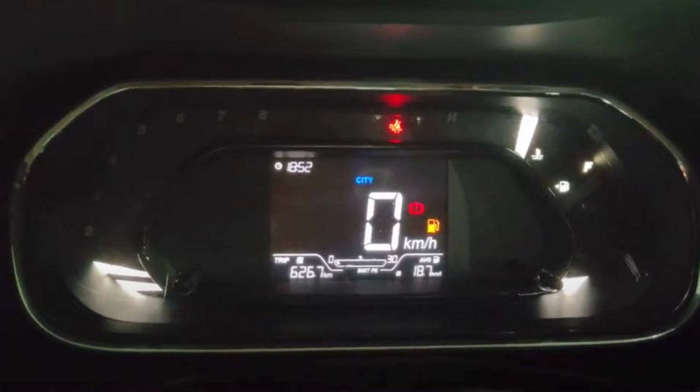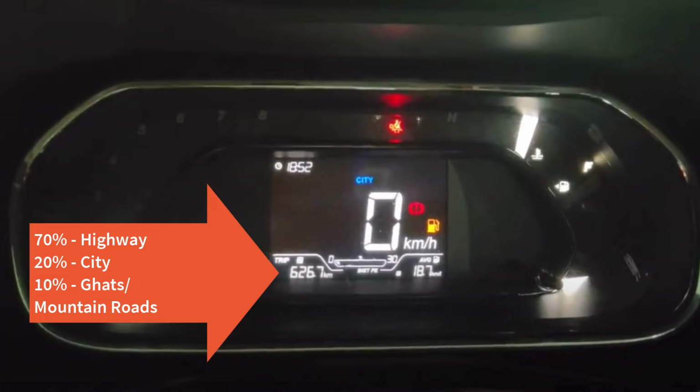So this is my mileage test number 3 for my Nexon BS6 XM diesel variant. This trip consisted of about 626 kilometers, and the journey was made up of various types of roads. Almost 70% of the journey was on highways and expressways. 20% of it was a city run, which included a lot of traffic and slow moving traffic, and 10% of it was in ghat sections and mountain roads and broken roads, where I actually traveled using only first and second, third maybe. So that's the total breakup of the journey.